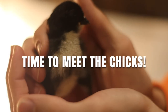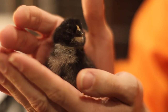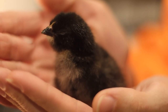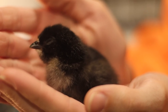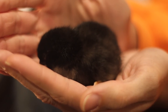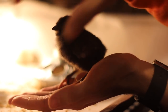This one is chick number one. Our first olive egger. Olive egger number two. That works. Hi, sleepy baby. I can't keep my eyes open. I'm so tired. She's falling asleep in your hand. Oh, I know. How fresh. Nope, she likes your hand.